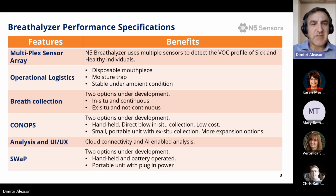So here we cover a little bit about our breathalyzer performance specifications. So as I mentioned, we have several nanowire dyes on each sensor, on each breathalyzer, and all these dyes are selected for their selectivity and sensitivity to the volatile organic compounds that we're interested in. And so we're aiming to have disposable mouthpieces and moisture traps to prevent contamination and lifetime shortening from the humidity in people's breath.